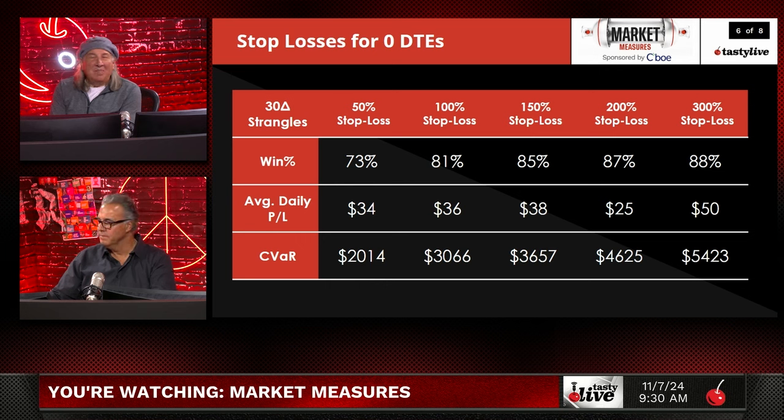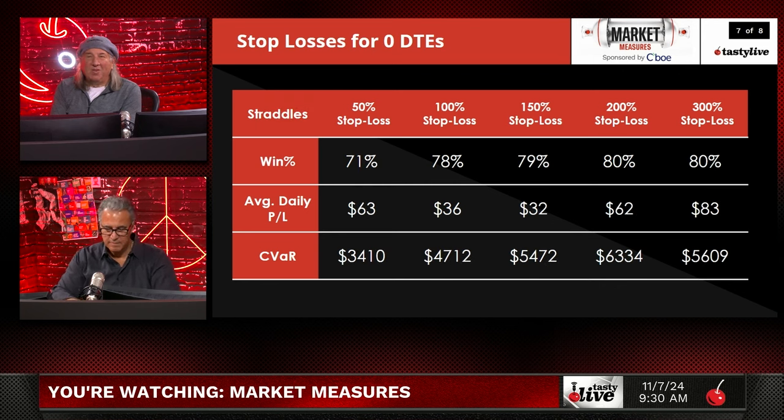As you start selling bigger strangles, like 25, 30 deltas, 40 deltas, and you're going to see straddles, the stop losses all came out as positive numbers. You didn't make as much money as you would have made if you didn't use the stop loss, but they still turned out to be positive numbers. So go to the next slide, John. 40 deltas, I think it is. Oh, no, straddles. And the numbers are all positive.